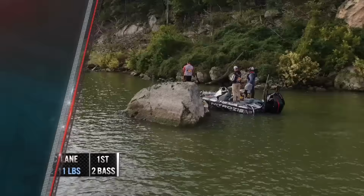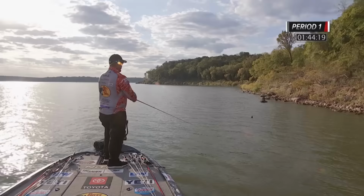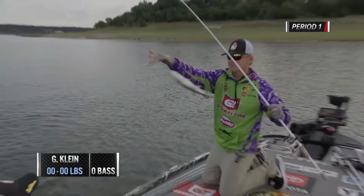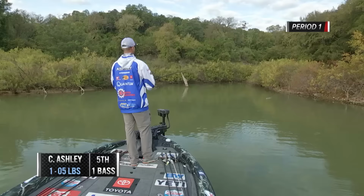I think that point's got one or two fish on it. We might catch one before we get there. I just wanted to come back through here to see if that bait size made a difference between eating the bait compared to just hitting at it because it looks good. One pound, 2 ounces. All right, on the board. Gary Klein also caught his first fish and weighed 1 pound, 2 ounces.